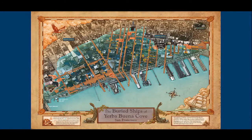Next question was, have any pre-Gold Rush Spanish period ships been found in the Yerba Buena Cove? No, sorry. No. Okay. All right.